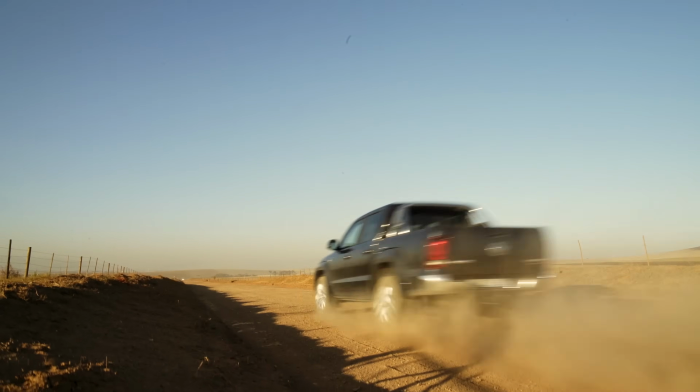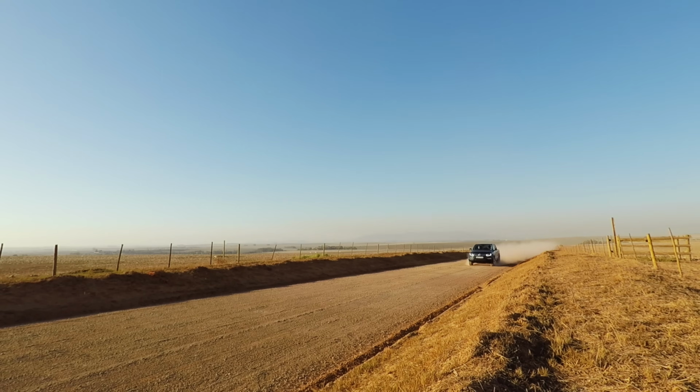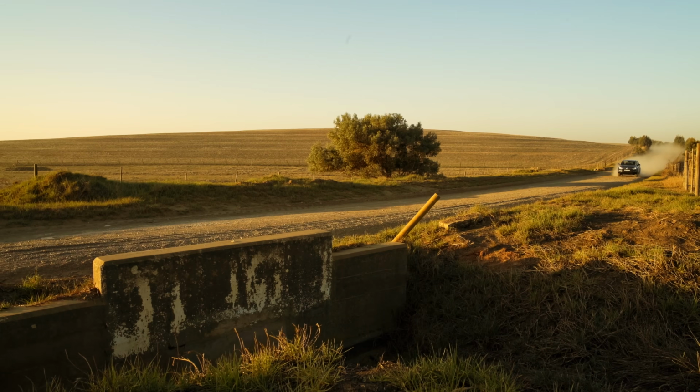Woo! I feel like I'm driving in the Dakar. I imagine this is exactly what it feels like. This is the new Bush Lamborghini. Nothing on the market is faster. And what I'm finding so impressive about this Amarok is on this rough road at this speed, not a squeak, not a rattle in here.